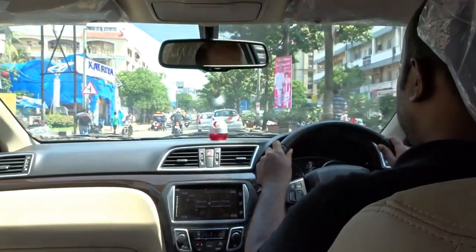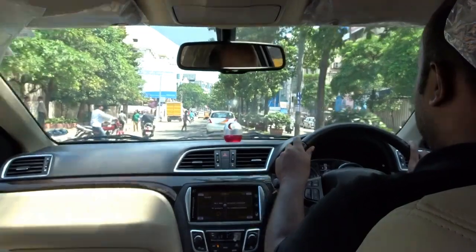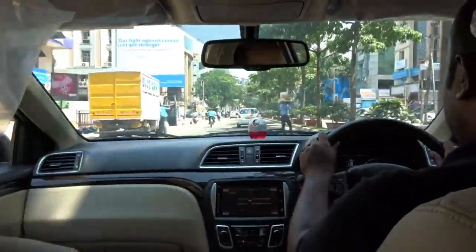I loved the feeling when I was driving it. When you are spending $1 million, we look for the special feeling, and this felt really special and ahead of its competition, especially with the new hybrid technology.